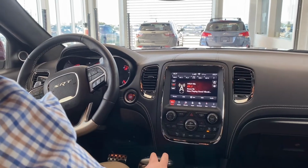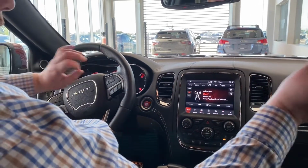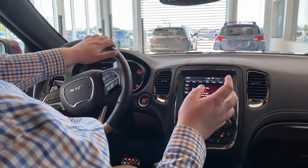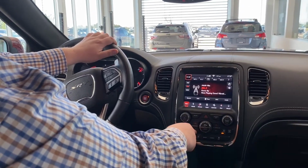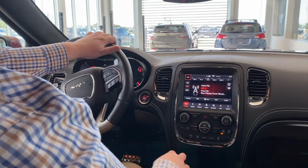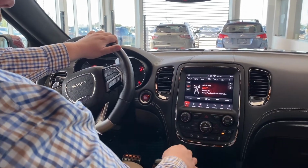Blind spot monitoring, very handy to have. Little triangles light up, or you can engage a chime. So if you do happen to start merging when people are in your blind spot and you don't notice the little triangles, it'll chime, but you do have to engage that, and I'll show you that in orientation.